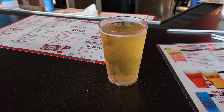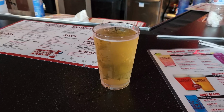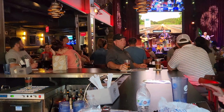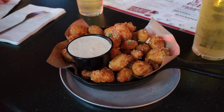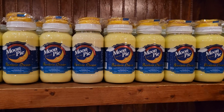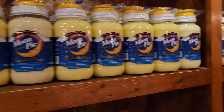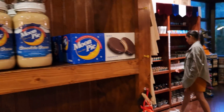At Old Red at the end of the trip, we're drinking a Black Horse vanilla cream, and they do have live entertainment. At the Old Red, we also got cheese curds. At the Tennessee Shine Company in Gatlinburg, you can even pay $5 for moonshine or $8 for bourbon in moonshine.